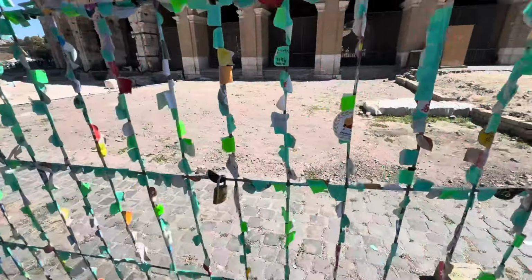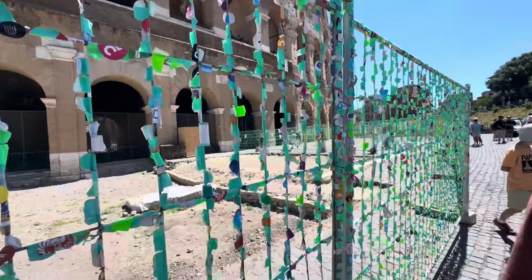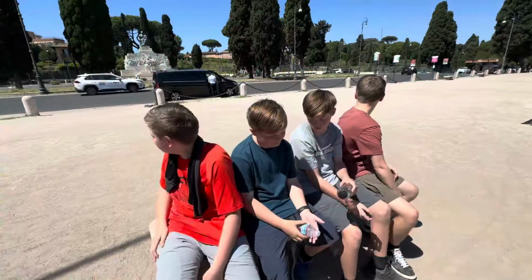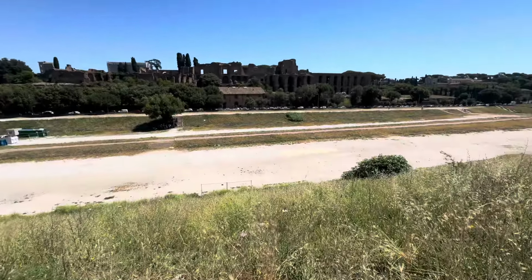Oh, yeah. And all the different tours. That's all the stickers. That's cool. It's all the different people who've been on tours. Yeah, stickers of the large groups. Okay, yeah, that's why they fence it off.